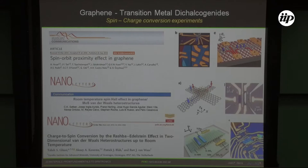There have been some observations of this spin Hall effect in these bilayer heterostructures in different groups. But most of these experiments have a shortcoming: you cannot really fully discriminate whether this spin Hall effect or the spin galvanic effect is coming from the graphene or from the transition metal dichalcogenide. You have to control very well, in these experiments, the conducting character of your TMD.